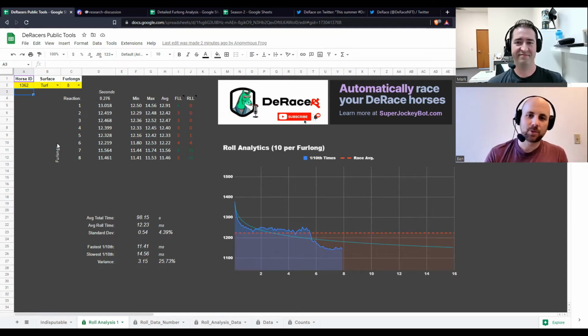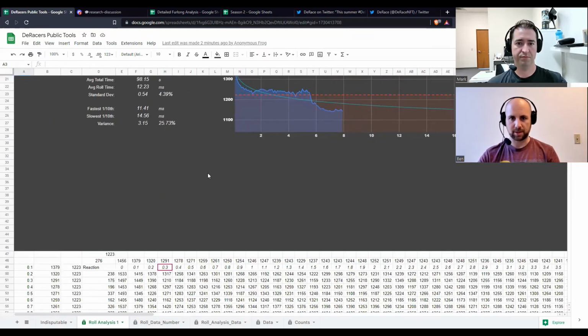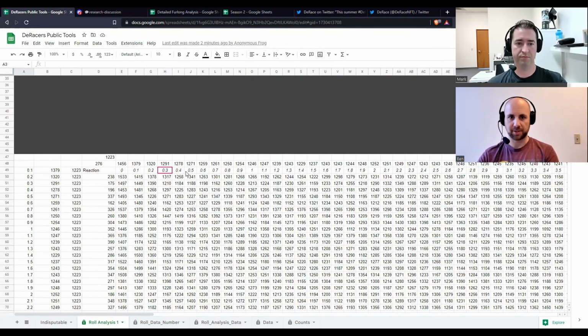But in this tool, if you remember that every single time a horse runs a furlong, there's 10 individual basically dice rolls that dictate the speed at which your horse runs. So what this is going to show you is that roll by roll analysis. I would focus the bulk of my time up here, but if I scroll down below, you're going to see each of these are the 10th of the furlongs. So for every single race that Burra has run, we could see the average.